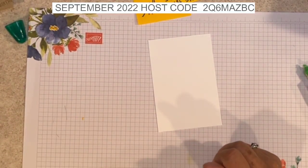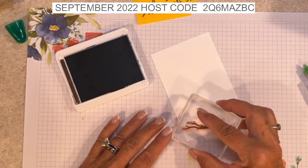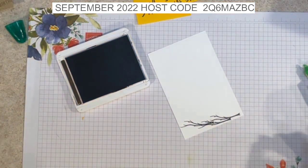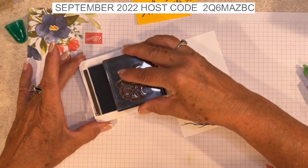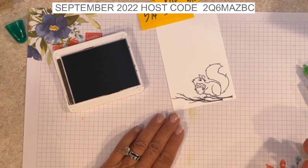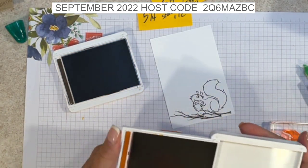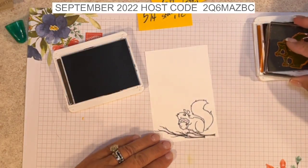And all I want to do on this one is I'm going to bring in my Early Espresso again. And I'm just going to stamp a few branches along here, because I want to have a place for our squirrel. So I'm going to ink up the outline of the squirrel, and it's going to sit right in here like that. How fun is that? So we're creating this little scene, right? Then I'm going to bring back in the Cajun Craze, and I've got the filler for the squirrel, so I'm going to ink that up.